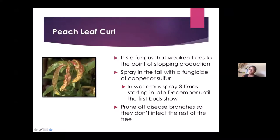Peach leaf curl. I kind of think that it's just one of those things that seems to just naturally occur with peaches. I have yet to see a tree that does not have peach leaf curl. But it is a fungus. It definitely will weaken it. The idea is trying to cut back some of the disease stuff.